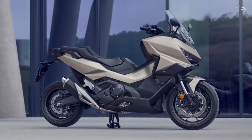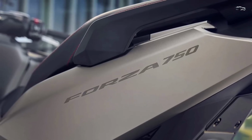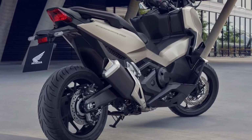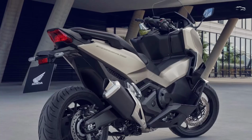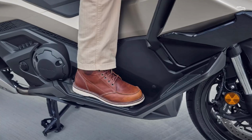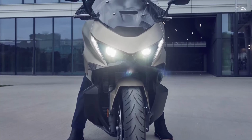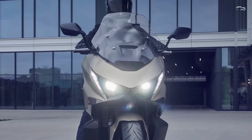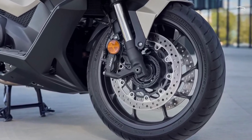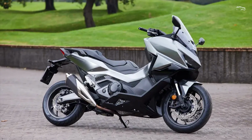It inherits most of the X-ADV's 2025 updates: smoother low-speed DCT shifts, new projector-style LED headlights with integrated indicators, updated dash and controls, cruise control, and a redesigned seat with more padding at the same height. Key differences remain. The Forza uses cast wheels, 17-inch front, 15-inch rear, instead of spoked, has shorter suspension travel, a lower overall seat height, larger front brake discs, fairing-mounted mirrors, and a handlebar-mounted USB port rather than one under the seat. The Forza 750 comes equipped with a solid set of chassis components, most carried over from the 2021 model.